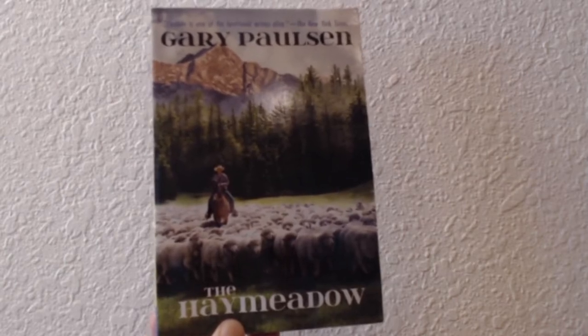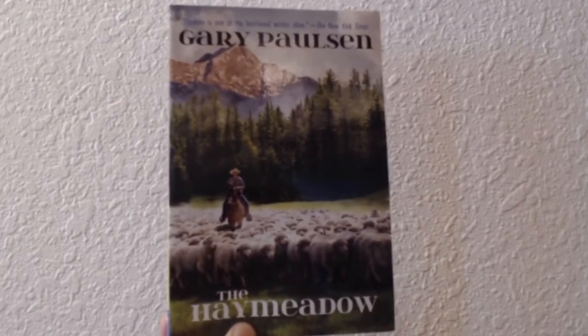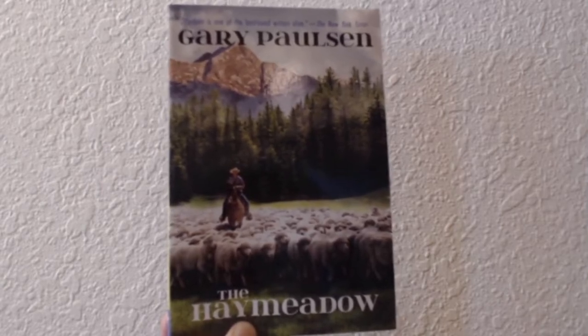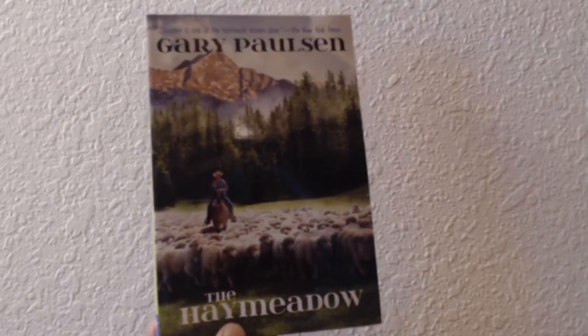In the Hay Meadow by Gary Paulsen, the main character is asked to spend the summer tending his family's sheep. Name that genre. If you said fiction, give yourself a point.